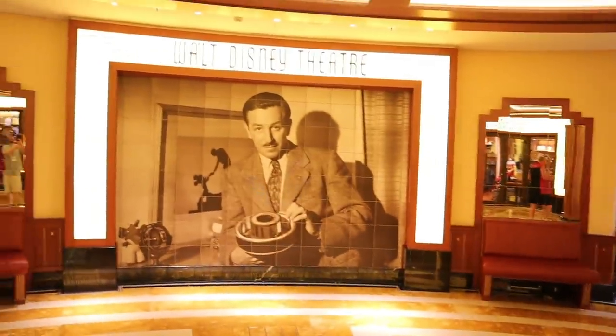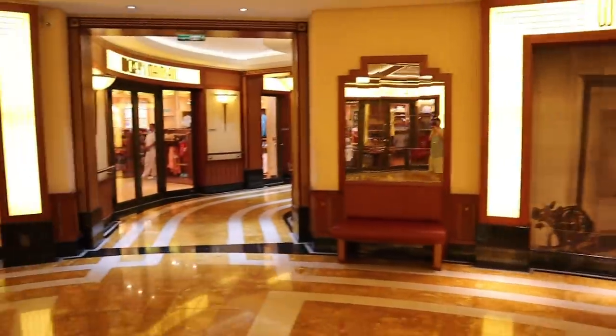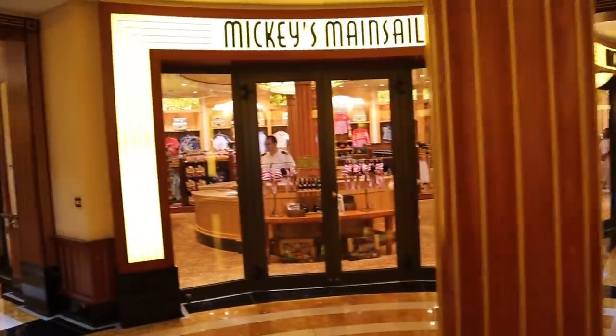They will keep you busy, busy, busy. This is a cool photo they have here of Walt right in the middle. And then more shopping all around. All right, let's go check out another portion of the ship.